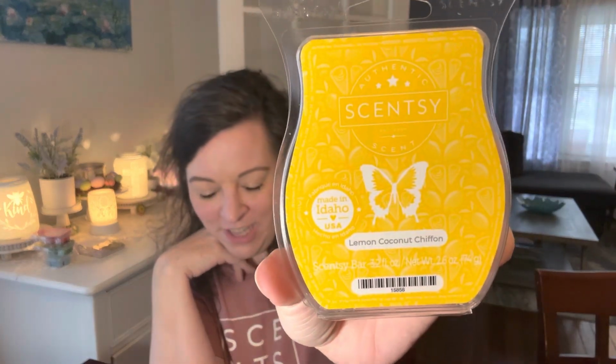This is good. I was like, the entire time it made me so freaking sad. I was supposed to be enjoying this. I literally think this is my only bar. Lemon coconut chiffon. Please come back one day, please. He literally said, that's sad. I'm like, I know, buddy, enjoy that one.